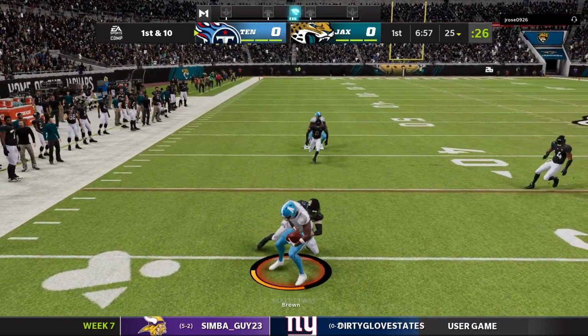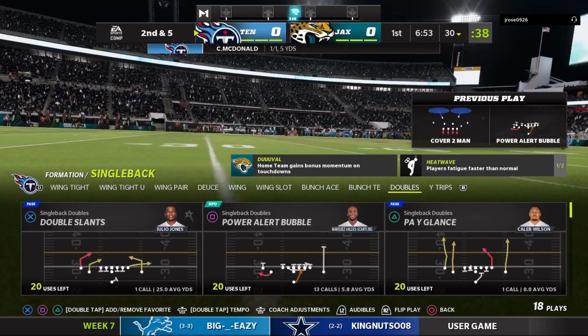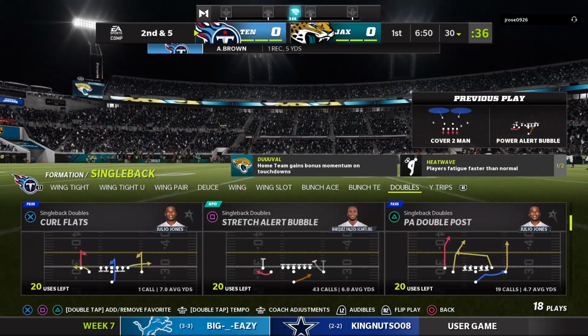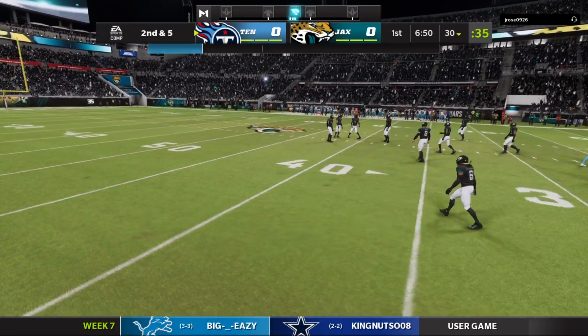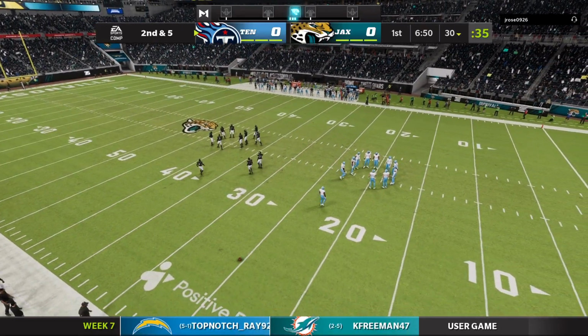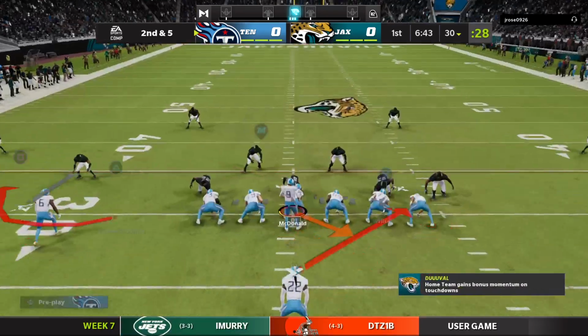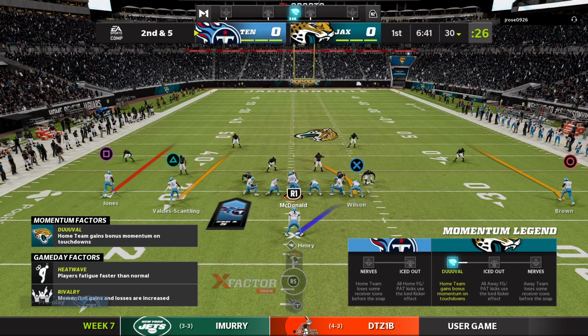Throwing quickly, that's caught by Brown out wide. And this will be a gain of 5 as he gets it to the 30. These two teams, they met earlier in the year in Jacksonville with the Jags coming out on top. So a win here in Jacksonville would give them the season series. Ball on the 30. They'll come up with a 2nd and 5.